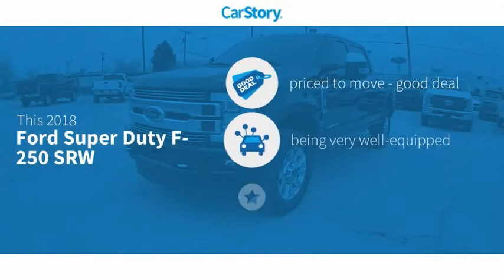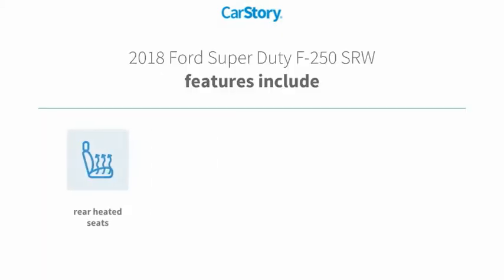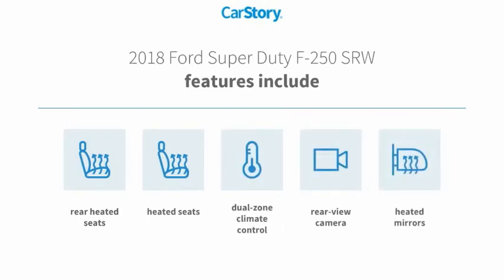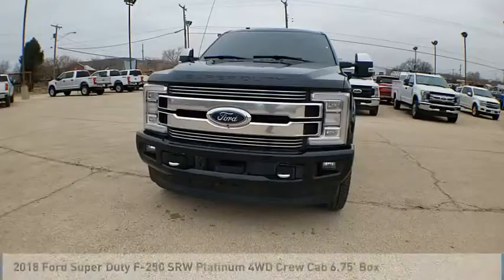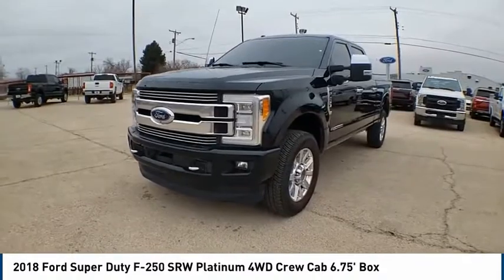Car Story research indicates this vehicle as being priced below the average market price. Loaded with features. Features also include heated seats, rear view camera, heated mirrors, rear heated seats. Take a ride in the 2018 F-250 Super Duty.